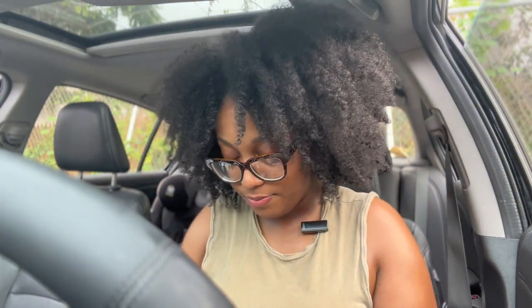I left off yesterday talking about Vanilla Royale Sugar Patchouli. So I actually sprayed this on my hand this morning, as well as when I first opened the box, and I'm going to spray it on this piece of paper. I have to be honest, when I first smelled this, I don't know why, but it was nothing like what I really had expected it to smell like.